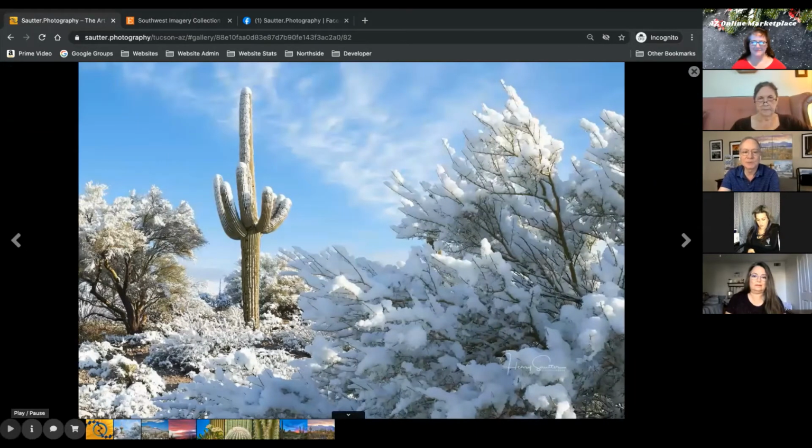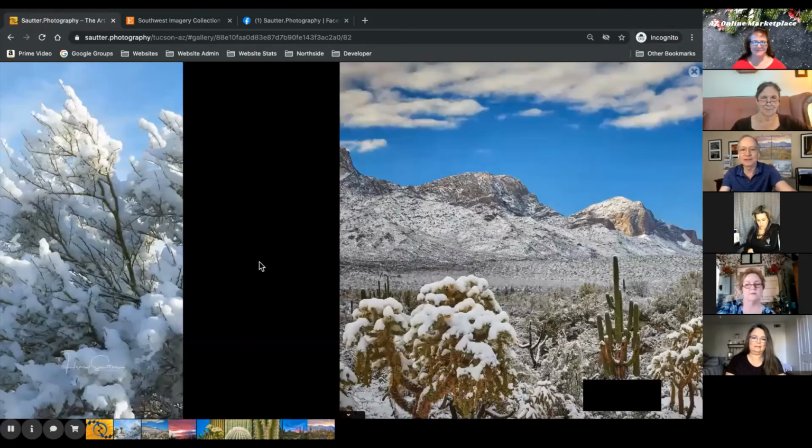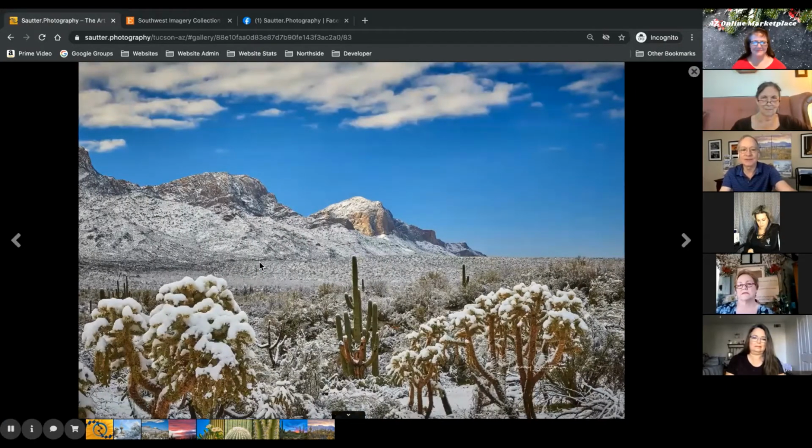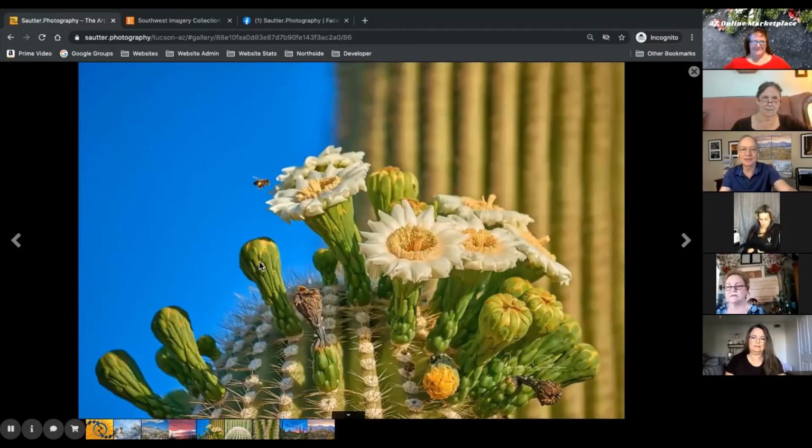And so this one is certainly one of our popular ones, Christmas time that really does snow in the desert, so a good desert winter scene here. So you can look through them individually here as a slideshow. This is another winter scene there from that snowy February. This was the evening before, all those storm clouds coming in.